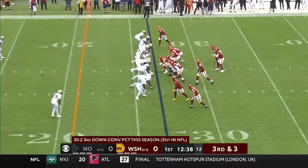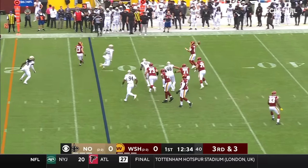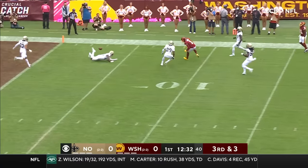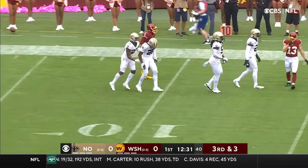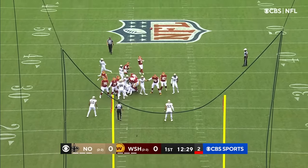It'll be fun to watch this battle all day long. Here they go on 3rd and short. Heinicke feels the pocket start to collapse on the run, and that one was nearly picked. It has been a roller coaster season for him, even going back to the preseason.